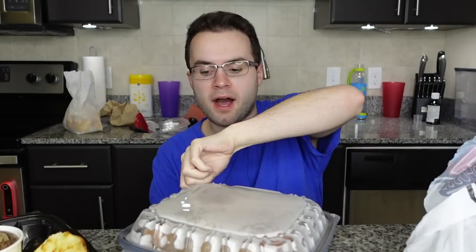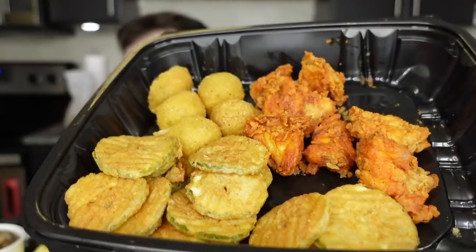We have some barbecue sauce, I think, and some fries. Very nice, like steak fries. Look at that. Okay, this looks fantastic. Now this, guys, is like the triple appetizer thing that I got. So we have the boneless buffalo wings, the pickles, and the rattlesnake bites. All of it looks great.